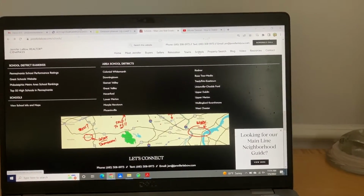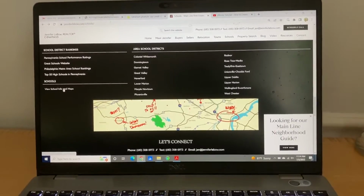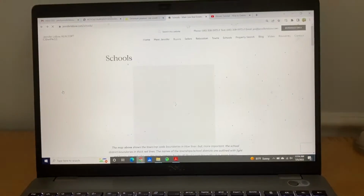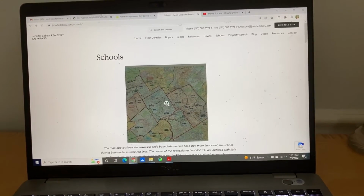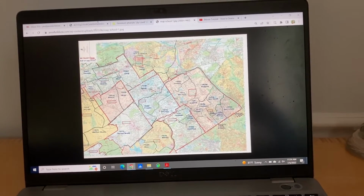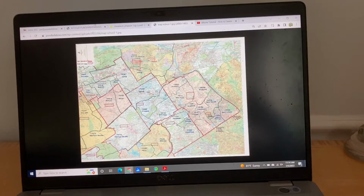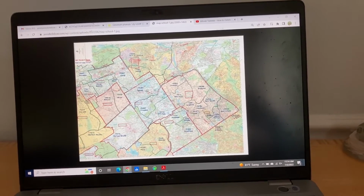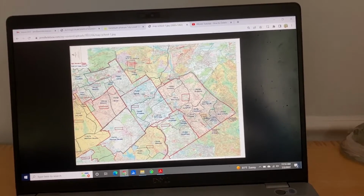You go to my website, of course. On my website, go to the school district tab, and then over here on the left, click View School Info and Maps. This first map you will see is the one that you saw earlier in the video when we were looking at Wayne and the different school districts. This is the overlay of the school district boundaries with the town boundaries and zip code and town names there.